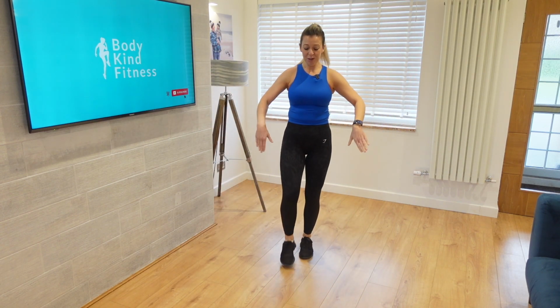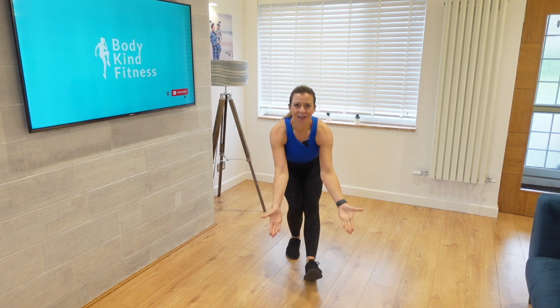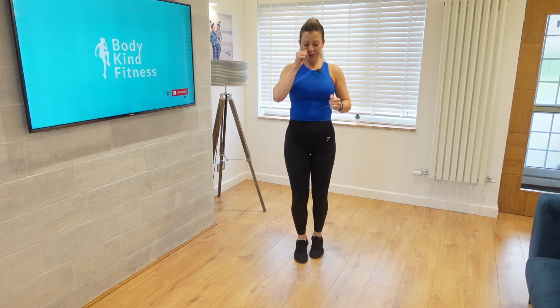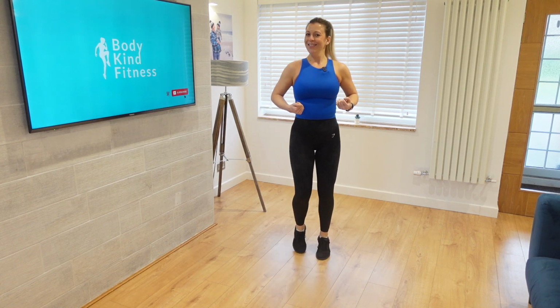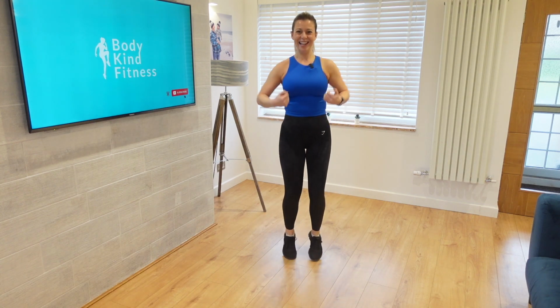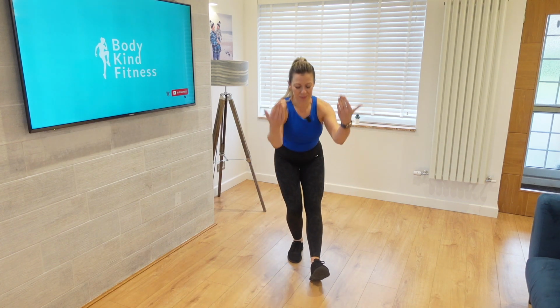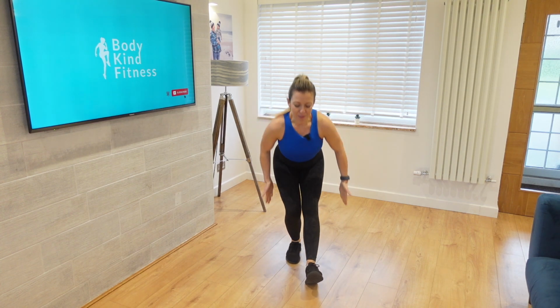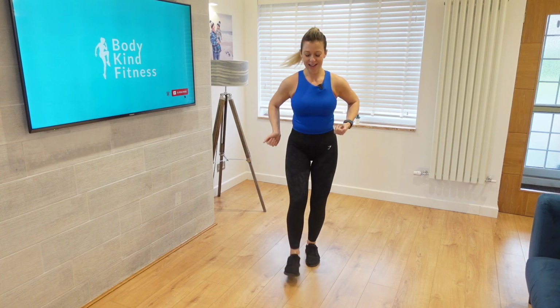Wonderful, hold it here. We're just going to reach towards those toes. Tap, tap, tap, and reach. So we're just gently stretching out that calf muscle there at the back of the leg. This one feels quite nice, right? Wonderful, good job. Give me one more each side.